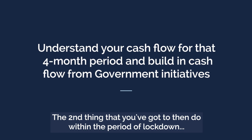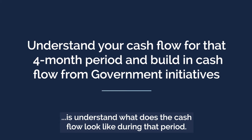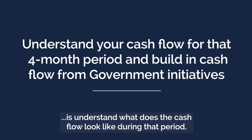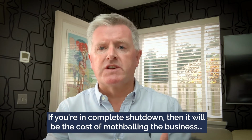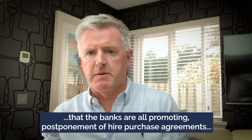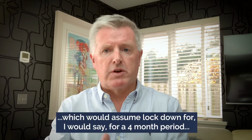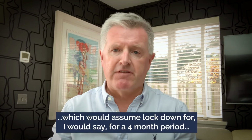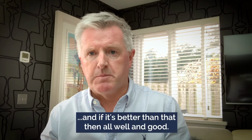The second thing that you've got to then do within the period of lockdown is understand what does the cash flow look like during that period. If you're in complete shutdown, then it will be the cost of mothballing the business, and during that period we need to look at postponement of loans that the banks are all promoting, postponement of hire purchase agreements and all that type of thing. So we've got to build a cash flow which would assume lockdown for, I would say, a 4-month period, and if it's better than that, then all well and good.